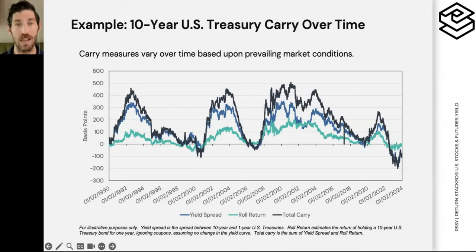But at the same time, because there was such a bid to bonds, bonds rallied in price, and so trends in bonds were very positive. So you had, in that period, within bonds isolated, the signals were negatively correlated.